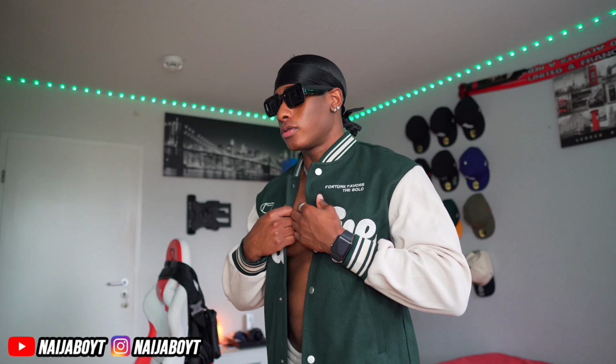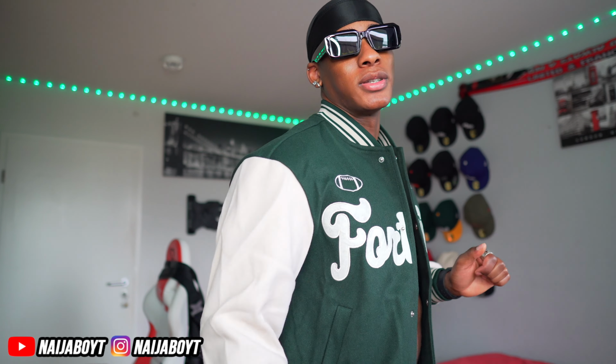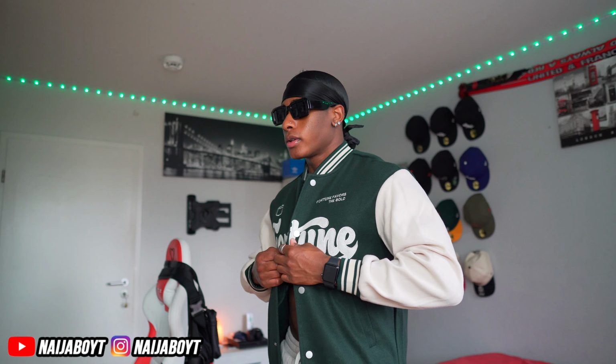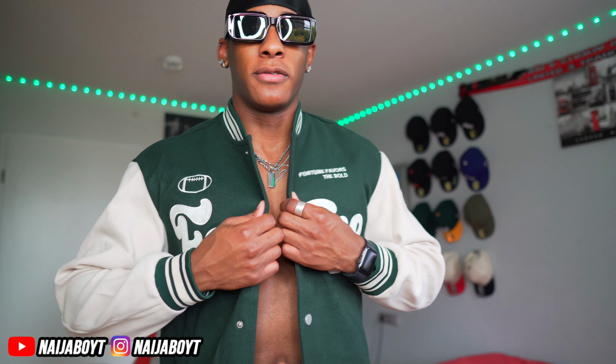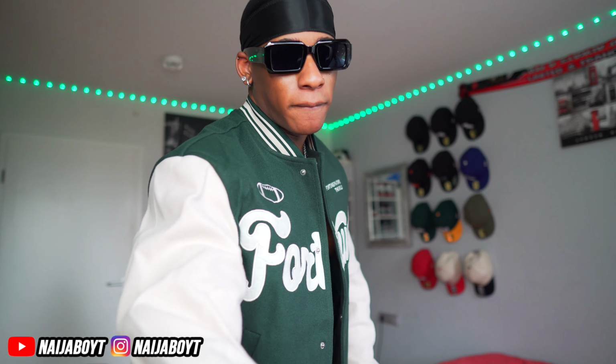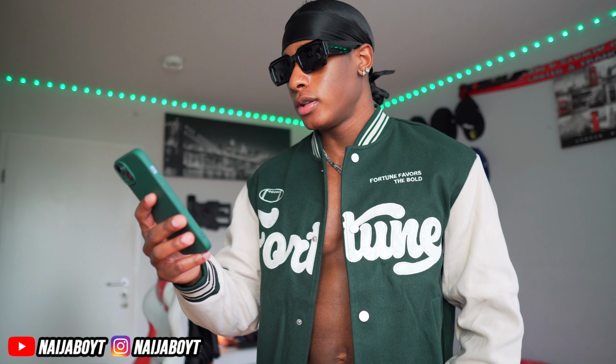Not too big, not too small. I like when my varsity jackets fit a little bit snug. Varsity jackets, I ain't gonna lie, are meant to fit oversized, but once in a while I like when it fits snug, like this one right here. And yeah, like I said, this was in a medium. And hold on, let me flick up real quick. Let me see how I look.